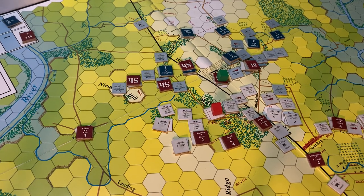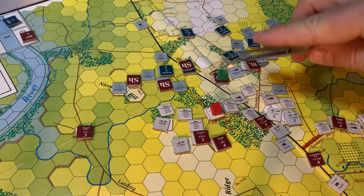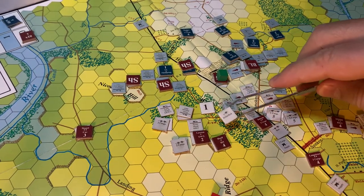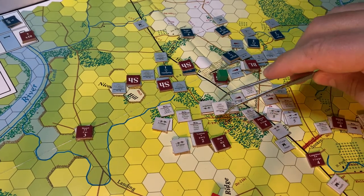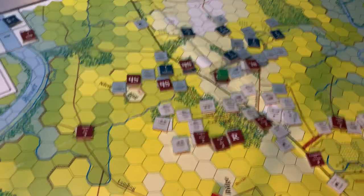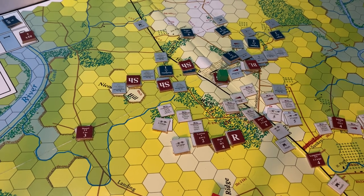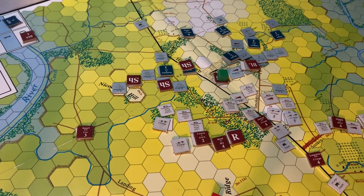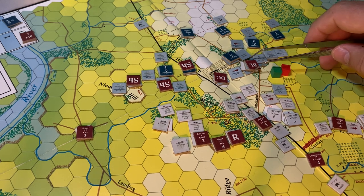Okay, let's see here. Where's my route markers at? Oops. He's got a roll on the gun loss table there. So we lose that gun. Just a detached. The gun's lost. Okay, so he retreated. Okay. Bloodlust.